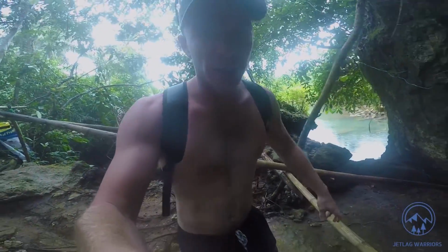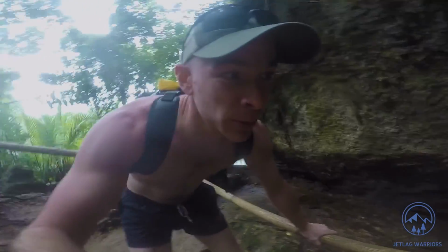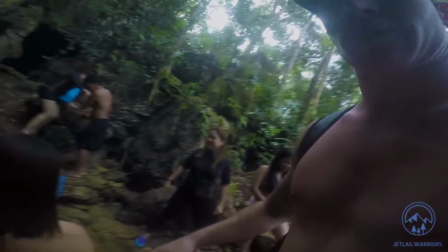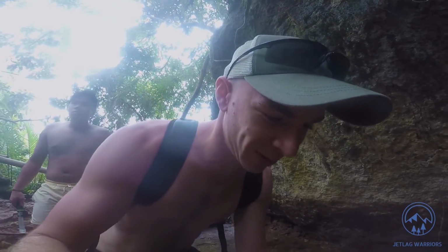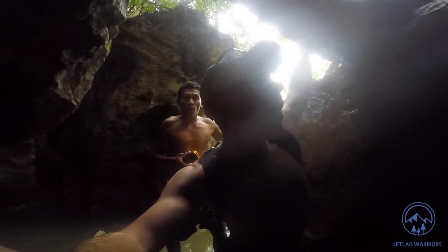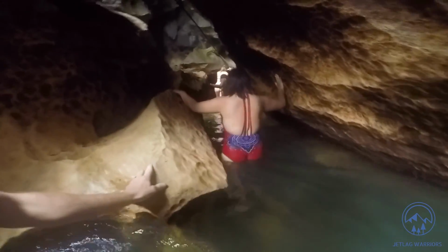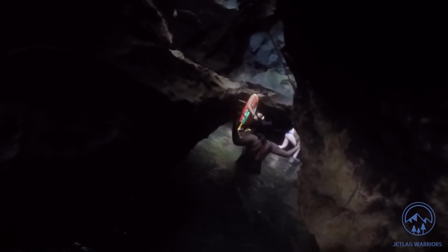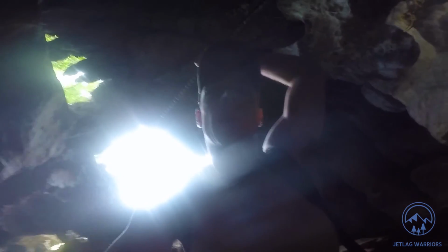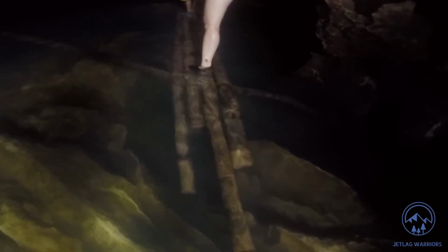Okay, so we made it to the cave. No idea what to expect, except it looks interesting. Look over here, Ivana. We're going in there. So we'll see what it's like. Cold. Cold. Hello, hello, hello. Okay, we've got a little bamboo pathway over here.